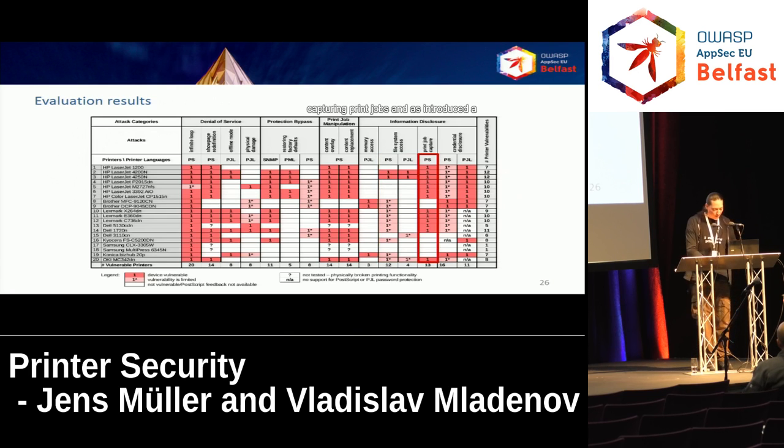Capturing print jobs, as introduced, works for most PostScript-based devices. It doesn't work for Brother devices, for example. They use BRScript, which is some PostScript clone, which is not 100% compatible with the Adobe standard. And also credential disclosure attacks based on brute force against PJL and PostScript work for most devices.